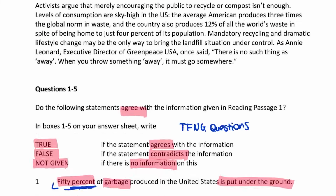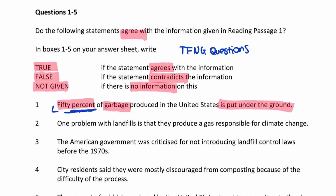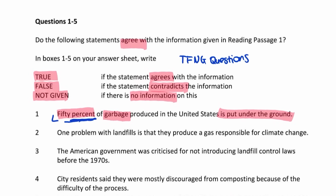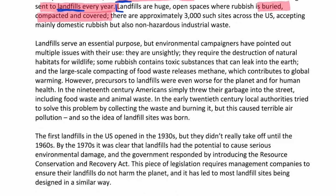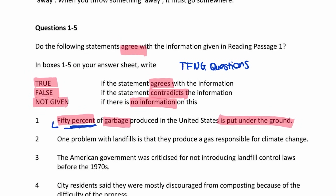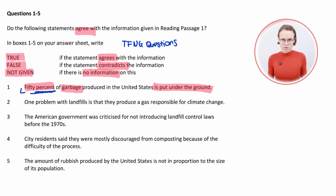Now let's again have a look at our statement. The statement says 50% of garbage produced in the United States is put under the ground. And the first paragraph says that half of all American waste, so 50%, is sent to landfills. And landfills are spaces where rubbish is buried, compacted, and covered. And this means that 50% of garbage produced in the United States is put under the ground because it's sent to landfills where the rubbish is buried. So the statement is true. This statement agrees with the information given in the passage. So I'm going to write down true. Let's continue with the next statement. Number 2.